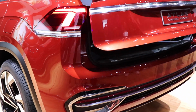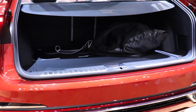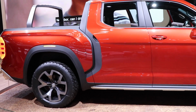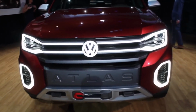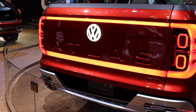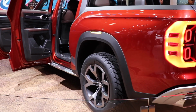Check out the bag here. Here it is. You guys take a look at this pickup truck from Volkswagen here. This is a pickup version of the Atlas, known as the Tanok, if I'm pronouncing that right. This is probably going to be the first pickup truck from Volkswagen since the 1980s.